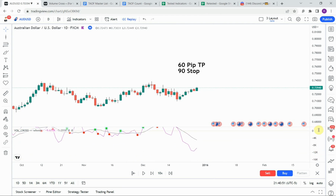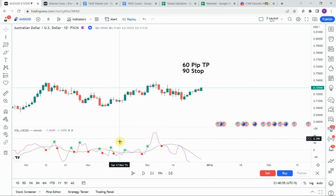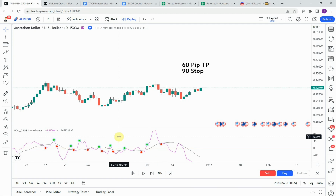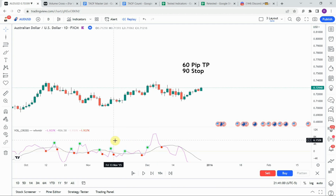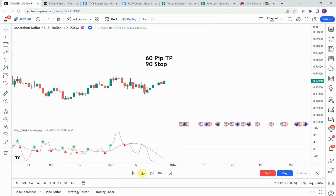And so you can see now that we have these red dots here, and you can see that we have these green dots here. And so the setup on this is when we get a red dot, we are going to go short. When we get a green dot, we are going to go long. Let's try it that way and see what happens.